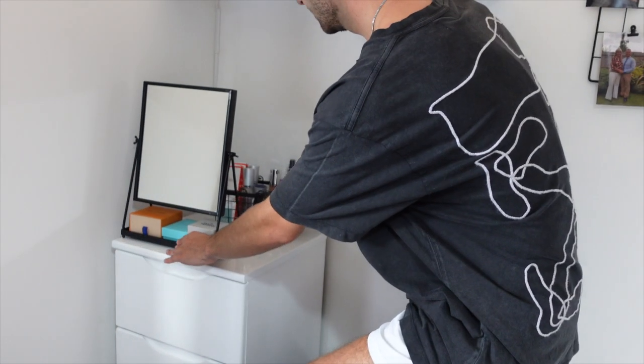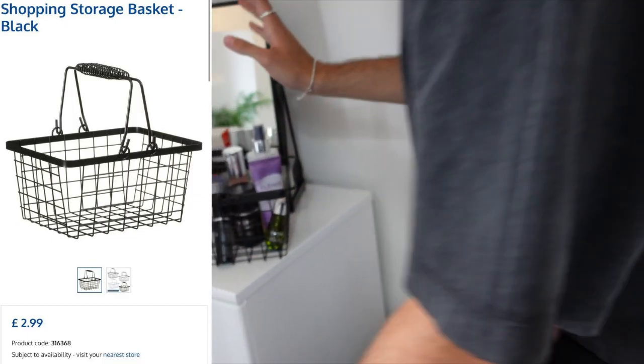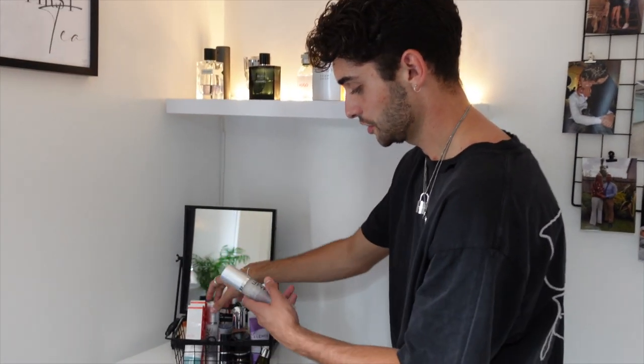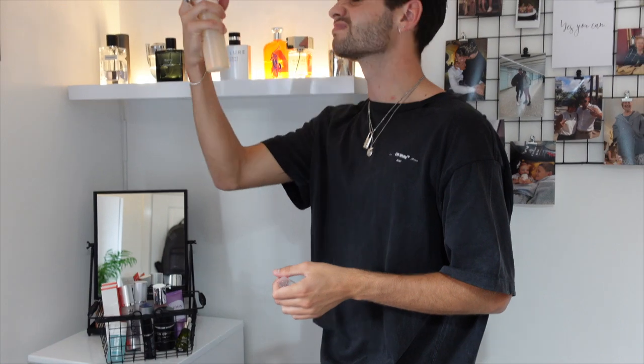And then this is my little basket from B&M. So this has all my skincare in it. I'll talk about my skincare another time, like what I use. At the moment, I'm using Skin Chemist London Serum for Men and Balm and Moisturizer. So yeah, that's my little expensive basket.